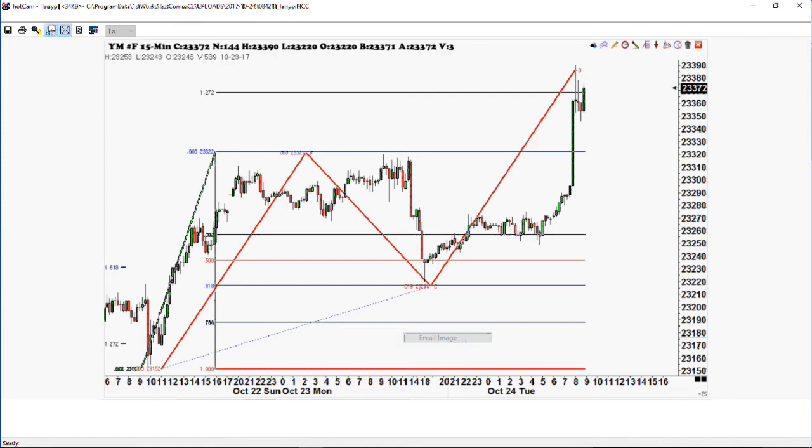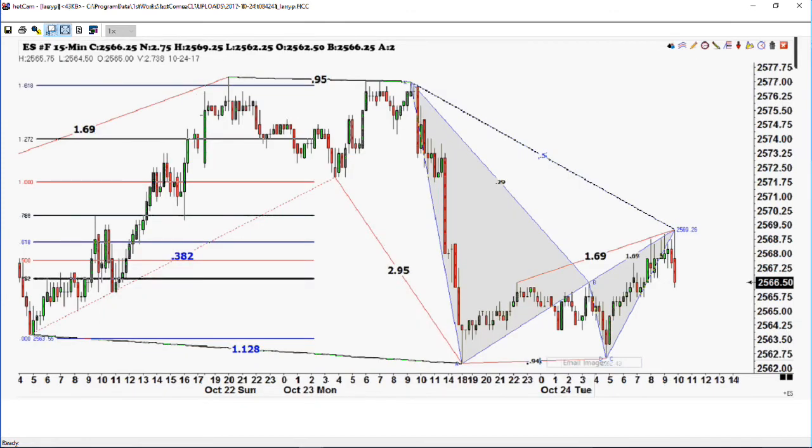We'll bring it up. Hold on here one second. Oh, dear, what's happened now? There we go. We should be okay. And here's the E-mini S&P, it could only make a 50% retracement. If you were following the NASDAQ, it couldn't even make a 382 retracement, and of course now it's down on the day.